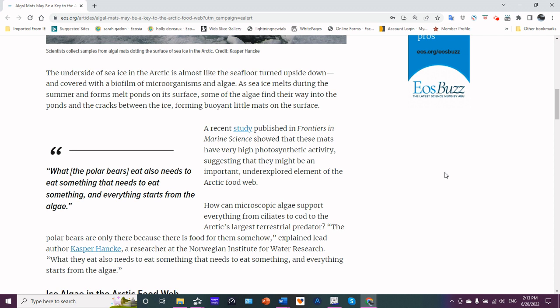The underside of sea ice in the Arctic is covered with a biofilm of microorganisms and algae. As sea ice melts during the summer, it can sometimes form melt ponds on its surface. As a result, some of the algae may find their way in there and start forming these little mats. Now, I did a video some time ago about ice algae. You may want to check that out because it ties in very nicely with this. I'll touch upon some of those points later on here.